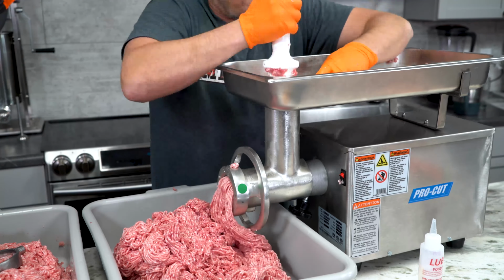So first grind was quicker on the Weston 22, second grind significantly quicker on the Pro Cut. I think a good reason why the Weston was faster in the first grind was because I didn't take into account the small size of the throat, and I had to push those pieces down. Had I cut it up smaller, I really do think we would have had this winning both of them.